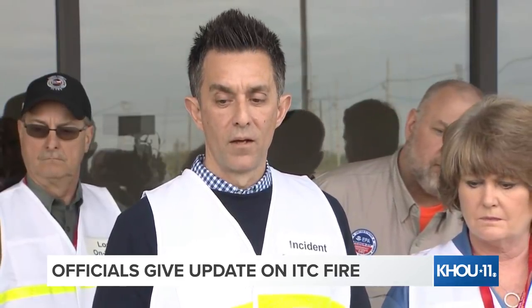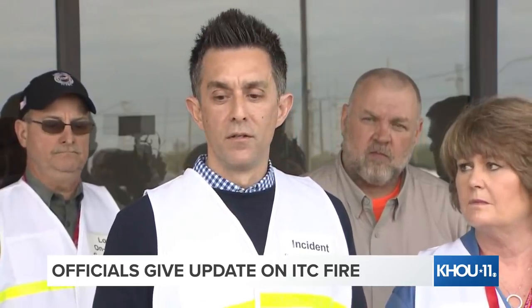What are your concerns regarding weather? Because the wind is obviously picking up at the moment. We have additional firefighting foam equipment apparatus set up around the perimeter to address the wind. We've been talking about that all morning, making sure we're on top of the wind and the weather, and we will continue to stage additional equipment as we need to.